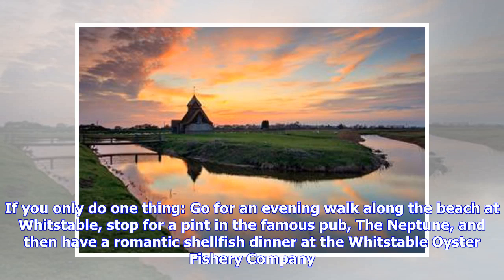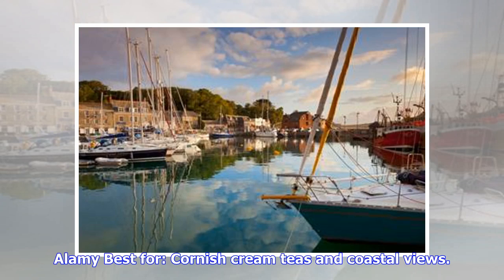If you only do one thing, go for an evening walk along the beach at Whitstable, stop for a pint in the famous pub, the Neptune, and then have a romantic shellfish dinner at the Whitstable Oyster Fishery Company. Best for Cornish cream teas and coastal views.